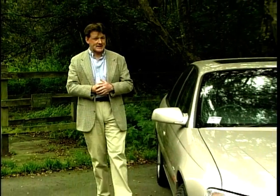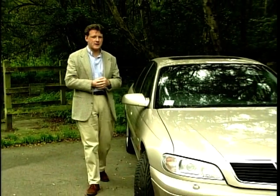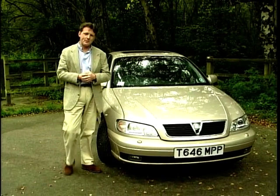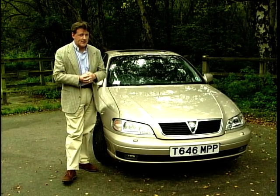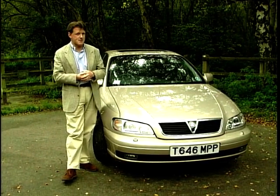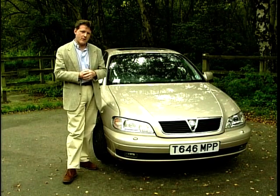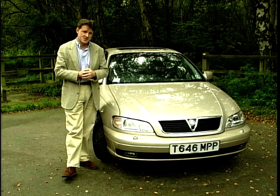Vauxhall and General Motors have probably never had it so good, because in the past 5 years their flagship Omega has been consistently at the top of the executive car charts. In that time they've beaten off the likes of the Ford Scorpio and the Rover 800. They've literally beaten those two cars into submission. The quirky frog-eyed Scorpio we never really took to, and the Rover 800, after all, was just a Rover.